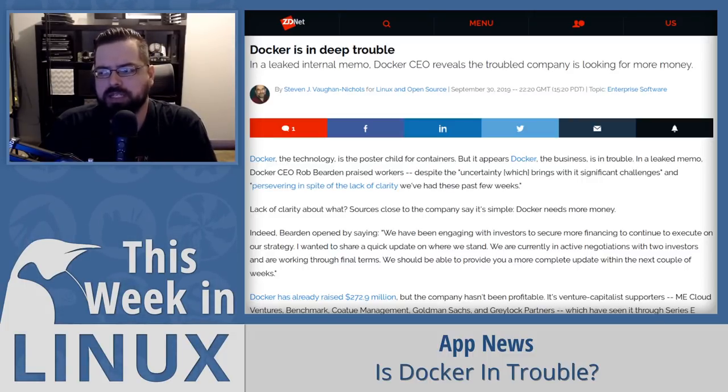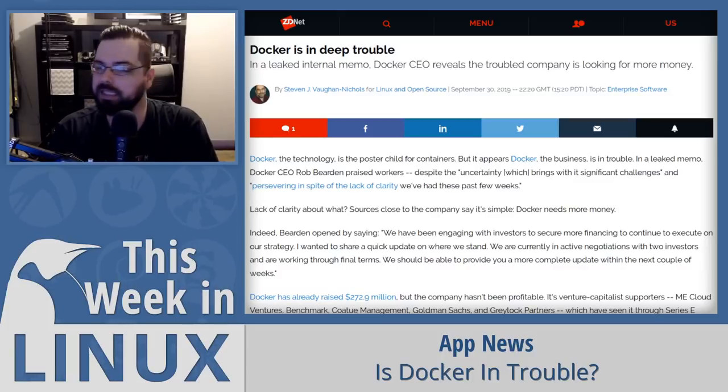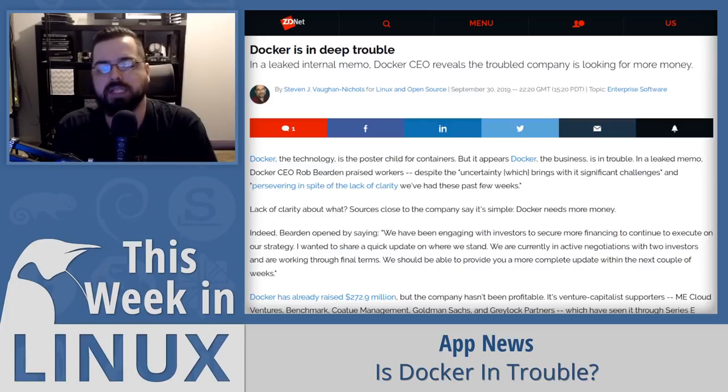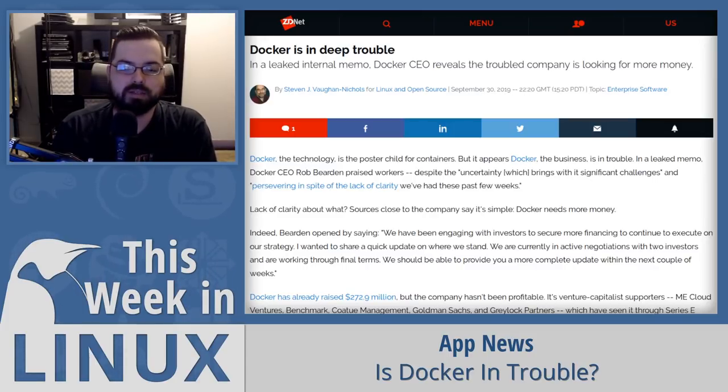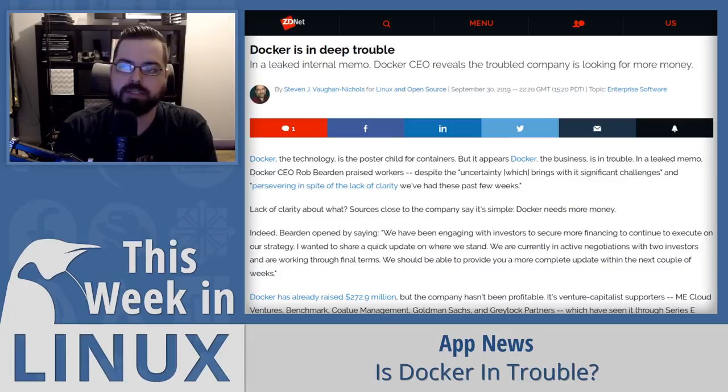And what's interesting is that the current CEO is the fourth CEO that they've had in 6 years. That's a lot of turnover for a CEO. The previous CEO, Steve Singh, promised in May of 2019 that Docker would be cash flow positive by the end of this fiscal year. But it doesn't seem to be doing that. And it also seems like they don't really have a viable business plan. You know, another thing that's interesting is that there's talk about why this happened in these articles.